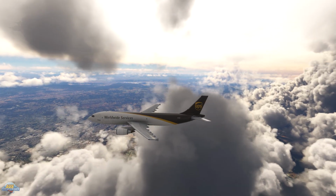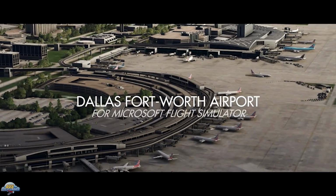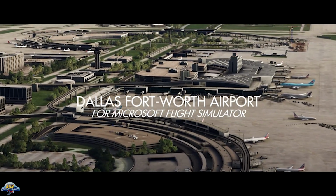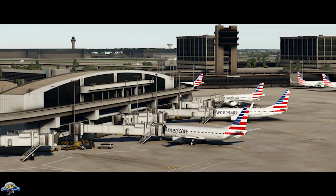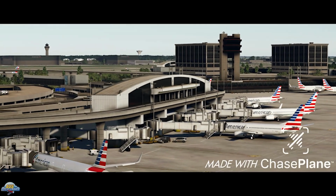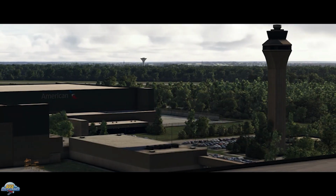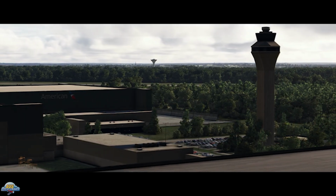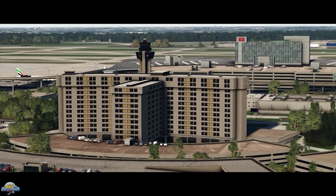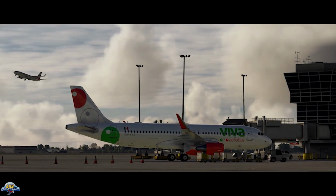Keeping with airports, Imagine Sim released Dallas Fort Worth International Airport. Dallas is the largest hub for American Airlines with its headquarters near the airport. DFW is the 3rd busiest airport in the world by aircraft movements and the 2nd busiest in terms of passengers in 2022 and 2023. Other airlines that use Fort Worth as a hub are Ameriflight, Southern Airways Express, and UPS Airlines. It is also an operating base for Frontier Airlines and Spirit Airlines.